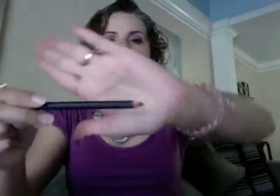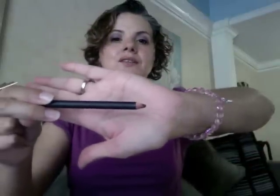It's in the color Berry. And it does look full size. I'm going to swatch it right here for you. It's a nice plum color. But it does soften up, and it's very blendable. In the beginning, I have my makeup on.